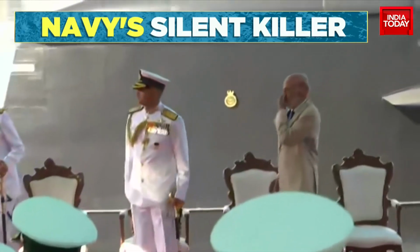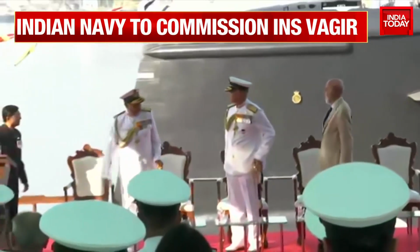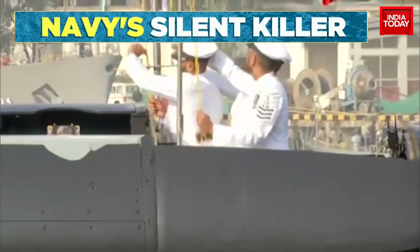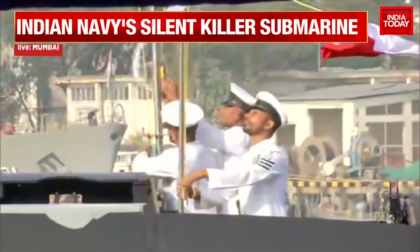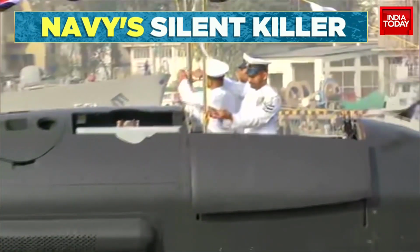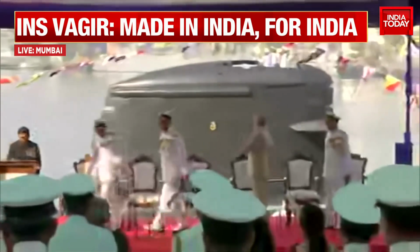All right, we're looking at these visuals coming in about the commissioning of the INS Vagir. This, remember, is going to be adding to the naval powers of this country and will be very crucial with regard to the aggression that we see from China too. We're talking about the 5th Scorpene class submarine, and that is involved in diverse missions hereon. So these are the visuals that you can see on your screen. And we'll try and get our reporter on the ground too, coming in.